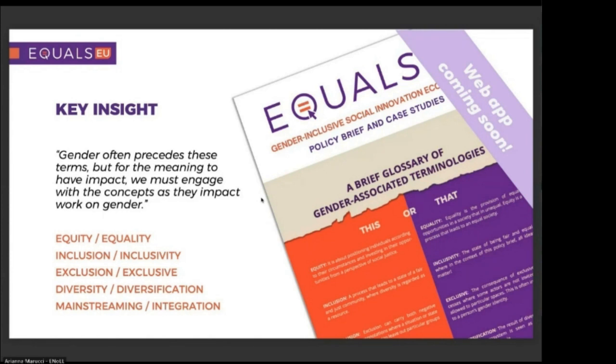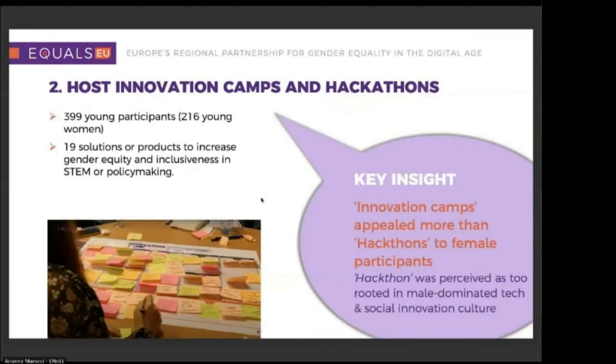One of the main objectives of Equals EU has been to work directly with young women in their local contexts. If you want to move to the next slide. So looking to build capacity in gender inclusive innovation across the consortium, across the geographical region we've been working in, in 21 and 22, we held 19 hackathons and innovation camps that focused on developing solutions or products to increase gender equity and inclusiveness in STEM or policy making.